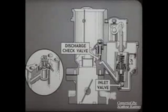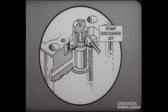The accelerating system is a plunger-type pump operated by the throttle, similar to that used on the WDO carburetor. A ball inlet check valve and a conical discharge check valve are used. Two discharge jets direct the fuel into the airstream of the carburetor. The jets are located in a pump discharge jet cluster, which may be removed for cleaning the jets.